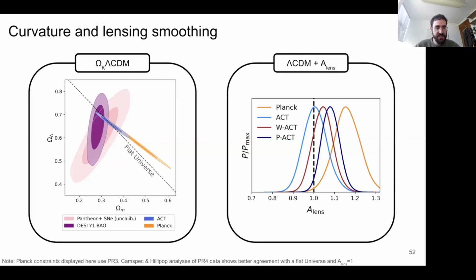I just want to clarify here that the Planck constraints shown here use legacy PR3 Planck data, and that reanalysis of Planck data using NPIPE, namely the HiLLiPoP and CamSpec likelihoods, shows better agreement with a flat universe and an A-lens of 1, but this is discussed in more detail in the DR6 papers.